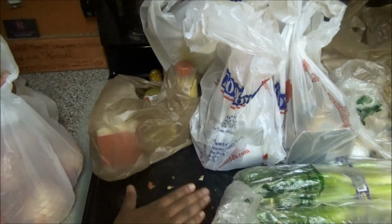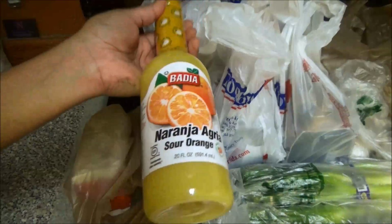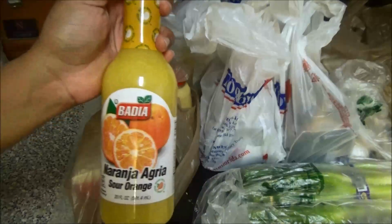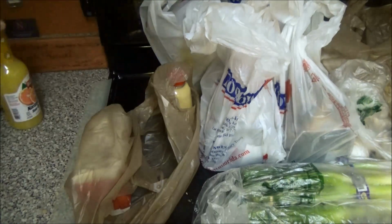Here I have some onions, and I'm going to leave them in this bag because, as you can see, a lot of the skin would fall off into the refrigerator, and I like to prevent that. I have some sour orange that I also bought in the bottle because I want some additional orange juice, and I only got 4 from the supermarket, so I'm going to use this to make up the rest.